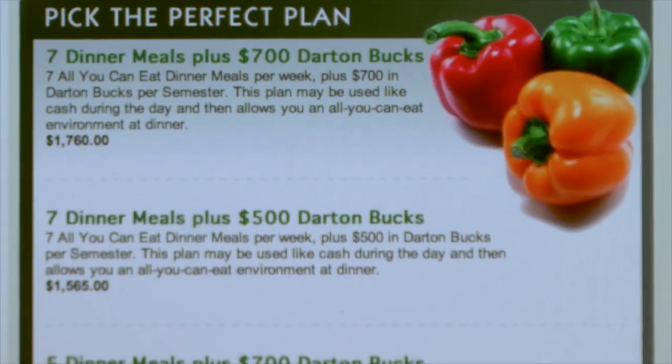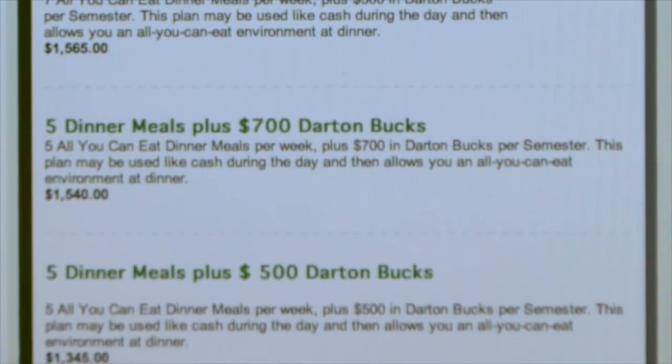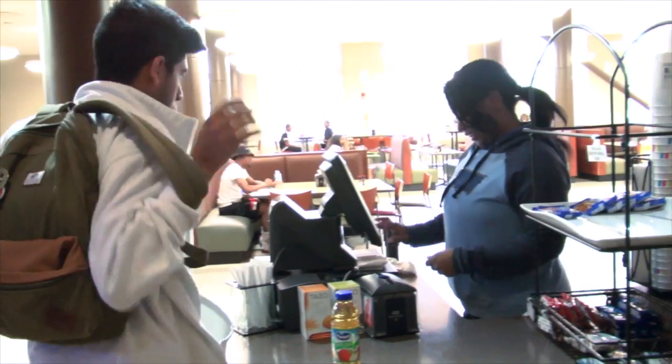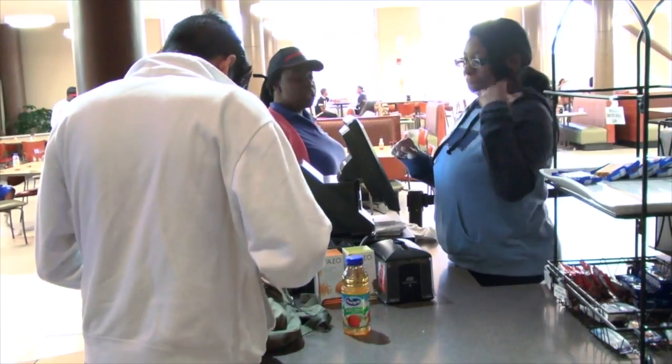The Darton Cav currently offers 4 different student meal plans for students to choose from, or they can also pay with cash or a credit card. Darton State student Fatima Humari explains why she doesn't eat in the caf that much and what she would like to see changed. I don't eat in the caf right now simply because meal plans are really expensive.